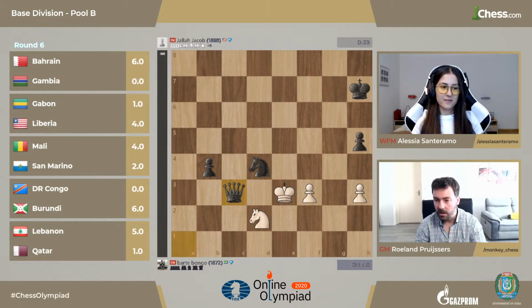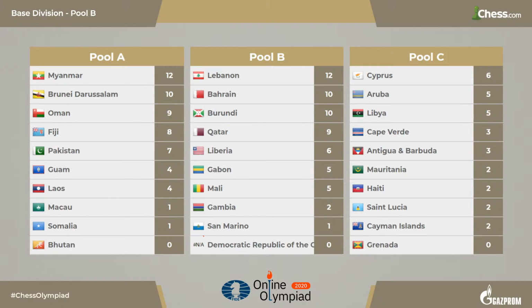Mind you, everyone, the top 4 teams are going through to the next division, the 4th division, which will play next weekend. So far looking very good for the top 4 teams, except for Gabon, who just lost their match. So we are ready to show the scoreboard. Like this, we have a clear idea which team is where. Gabon lost, so is at 5 points. Liberia is now number 5, and the leading teams are the 4 that you already named: Lebanon, Bahrain, Burundi, and Qatar.